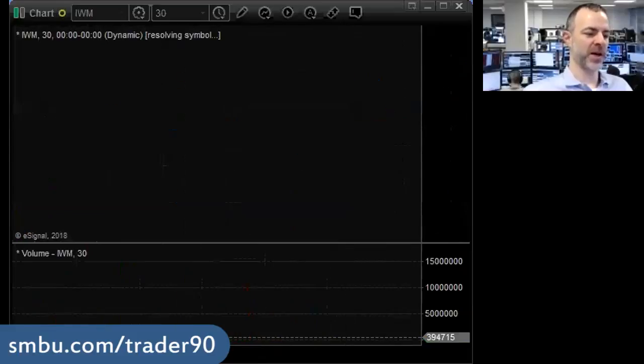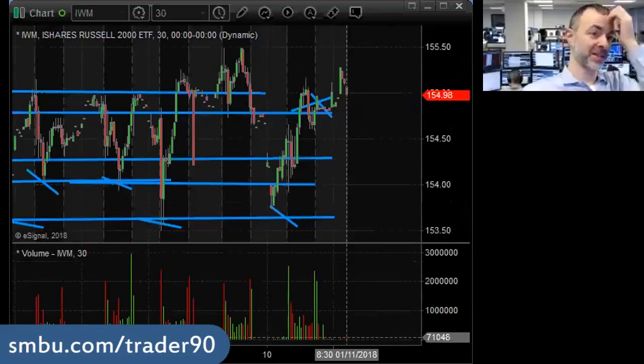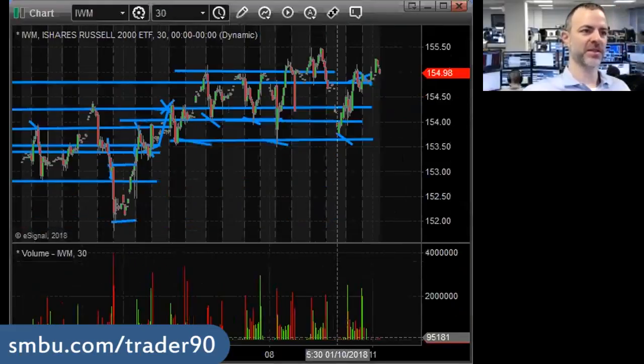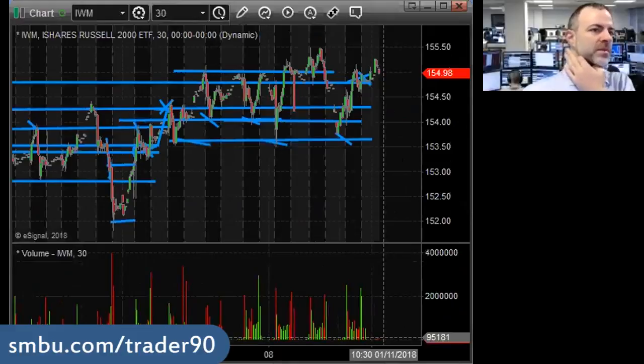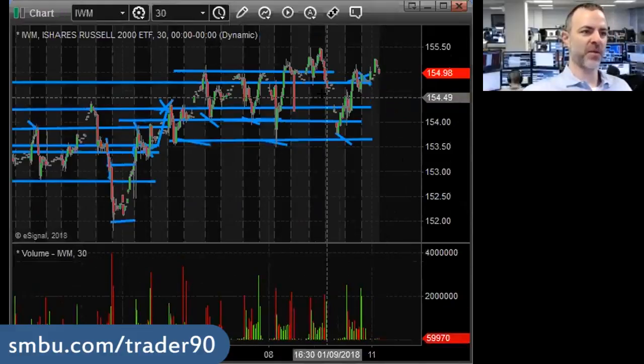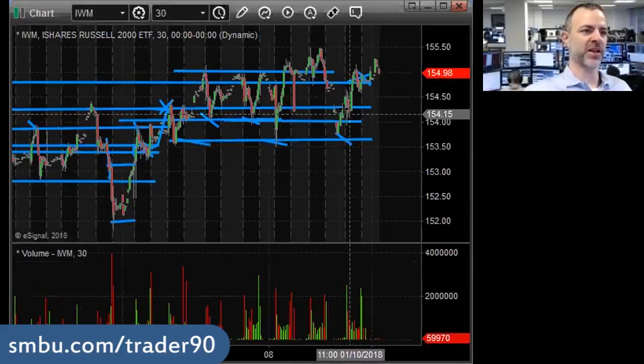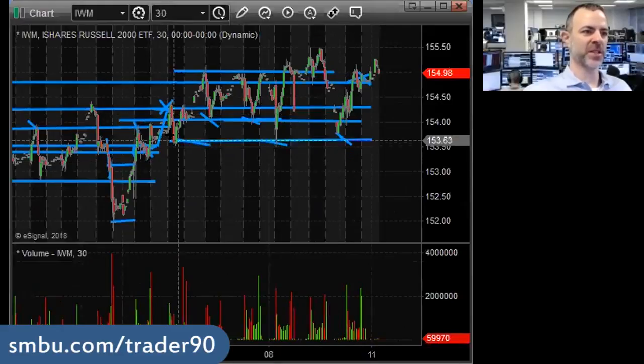And then on IWM, it continues to kind of just lurk up here at the 155 level. I noticed yesterday when the SPYs were getting hit, pulling back to the support earlier in the week, we didn't actually get that in IWM. It showed a little bit of relative strength here. Didn't test the 153.60 area.